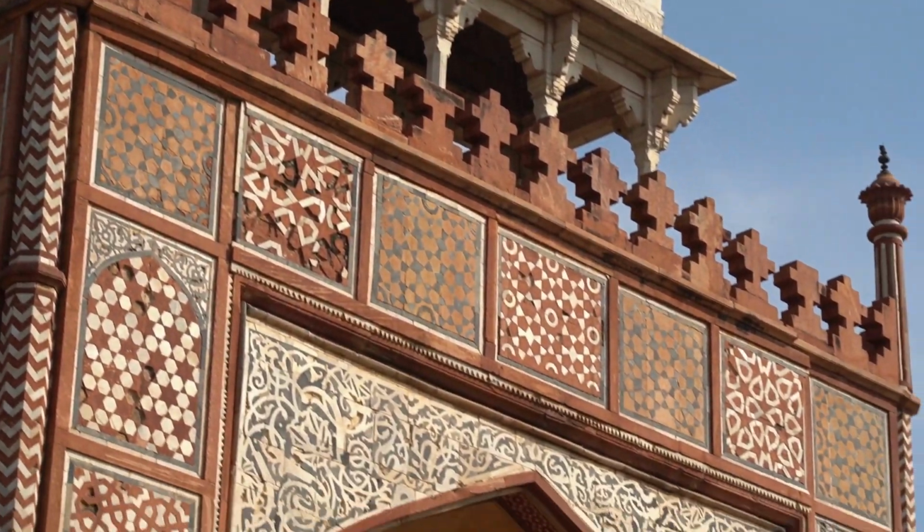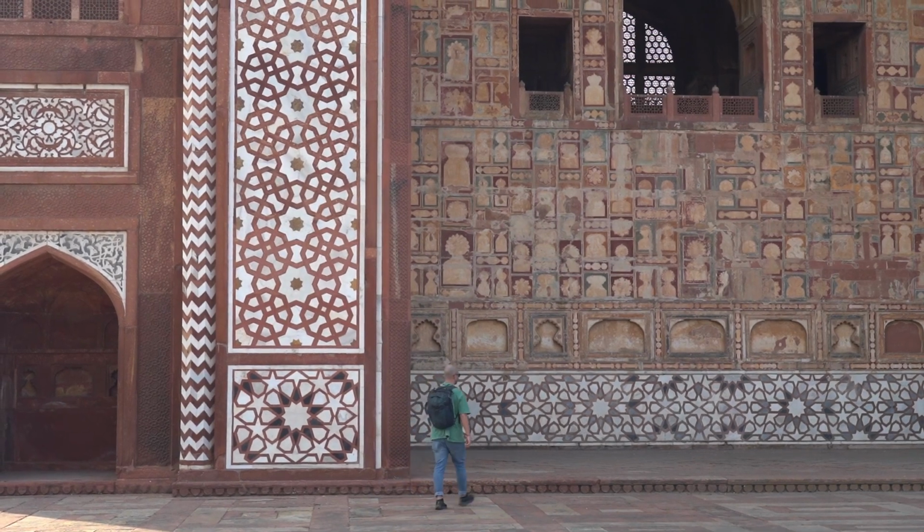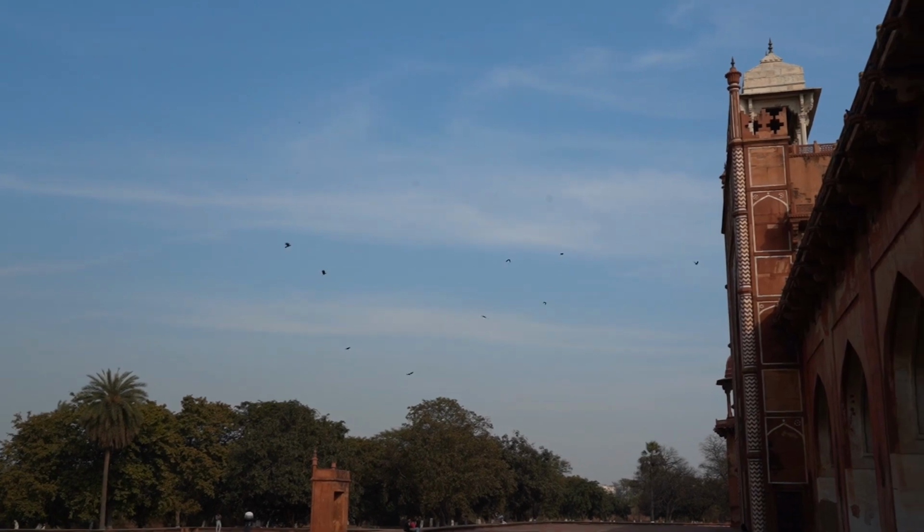Even if you're not a history buff, the sheer scale and workmanship on display at this site is just incredible and should find a spot on your Agra itinerary. We leave you today with Jamie Lee's tribute to Akbar the Great.